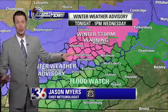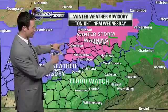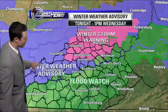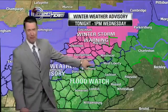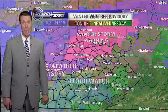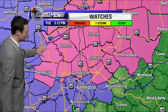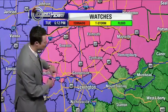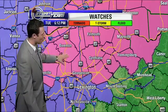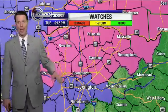That includes areas north of I-64, Franklin County, Scott County, Harrison County, all under that winter storm warning. That includes also areas like Fleming County. As far as the winter weather advisory, that includes Lexington and mainly areas right along I-64, from Lexington over toward Rowan County and Morehead. That's where you could see, again, about 1/10 inch of ice accumulation. We zoomed in a little closer so you can see specifically the counties we're talking about. The areas in pink where we have that winter storm warning are mainly north of I-64, and that's where you have a better chance for seeing the most ice accumulation.